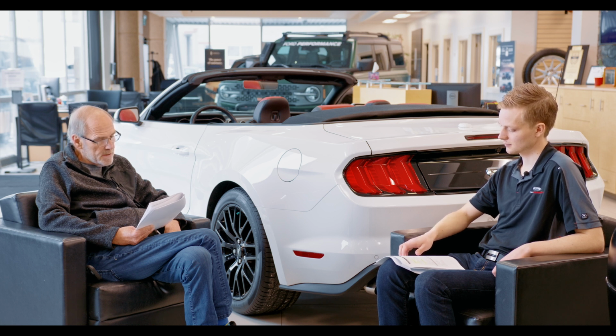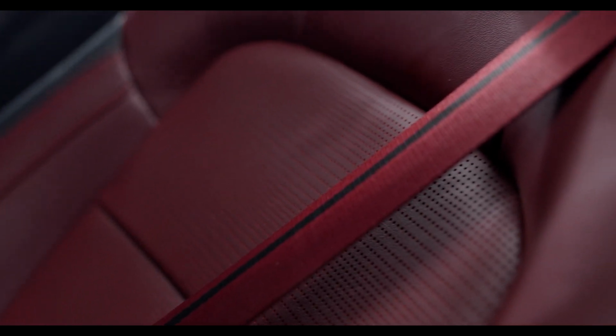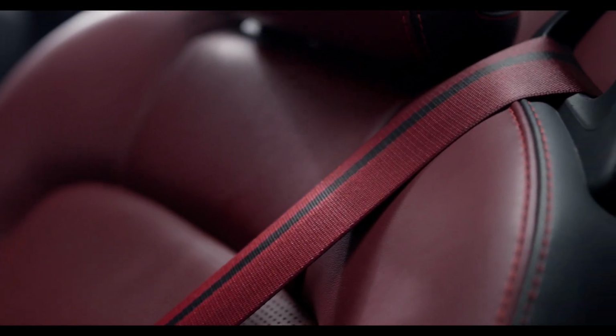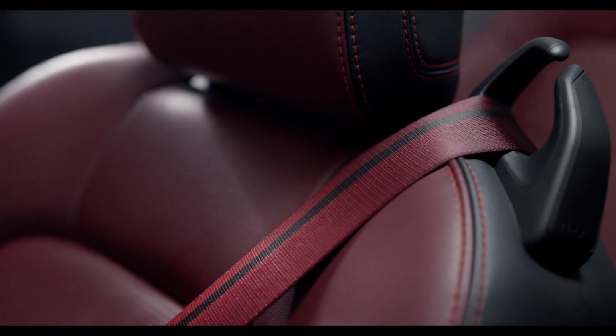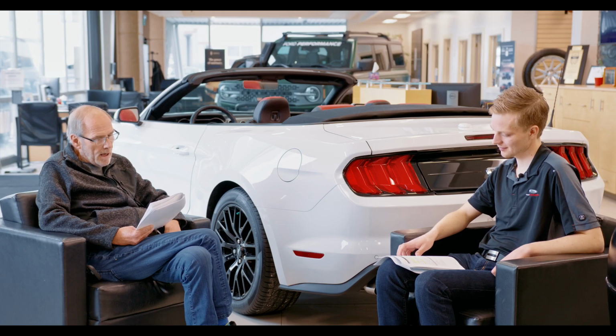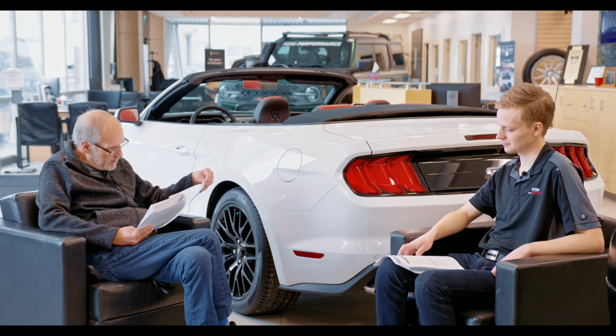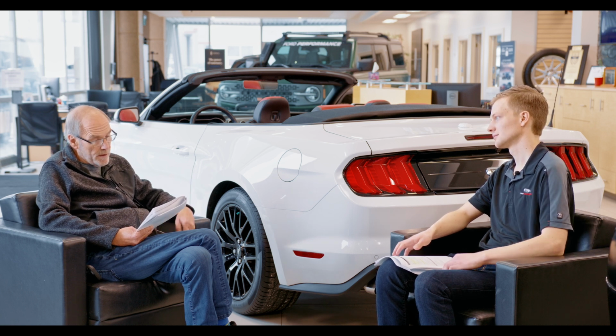Here we go. Seatbelt red requires a GT Performance package. Yep, but not on the red interior. Okay. Here's something interesting, and not a bad price at $2,200. Well, actually, a great price compared to what it would cost you afterward.